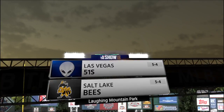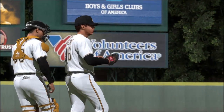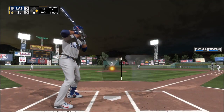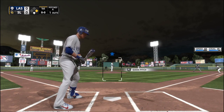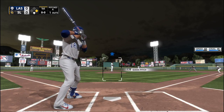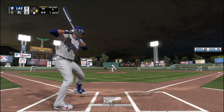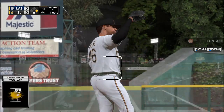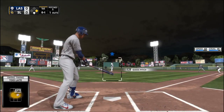MLB The Show's tour of the minor leagues continues. Ready now, Alvaro Ruiz. He went deep last night twice. Ruiz. First pitch on its way. Swing and a miss, way behind the big fastball. Fellas are home 9 as they begin play here this evening.